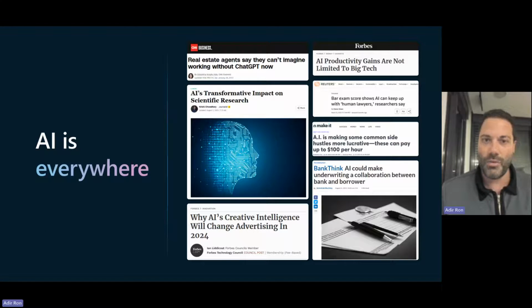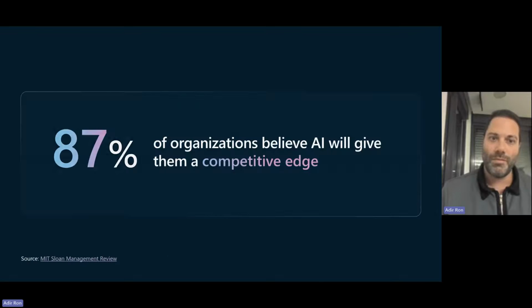So obviously AI is everywhere. I'm not going to go through all of those titles. If you've been around since ChatGPT was announced about a year plus ago, you've seen all of those reports and articles. So there's nothing that I can tell you that can really amplify this. But one piece of information that I found extremely interesting in a recent MIT Sloan Management Review that we've done is 87% of organizations actually believe that AI will give them the competitive edge, which means AI is not a nice-to-have niche platform as it used to be for years.